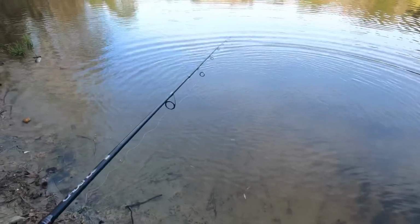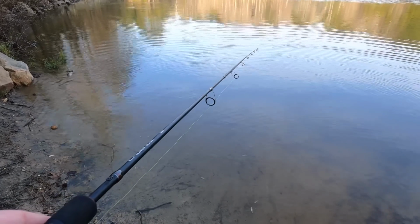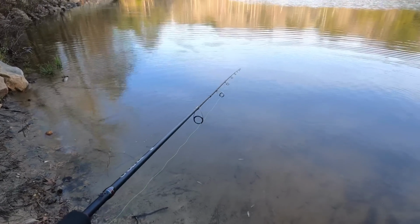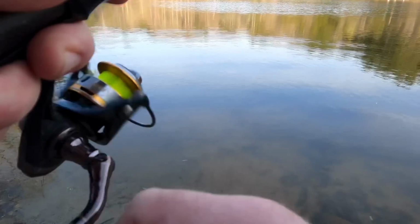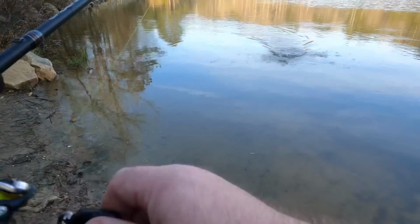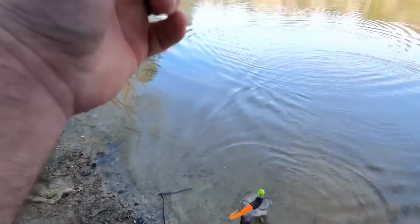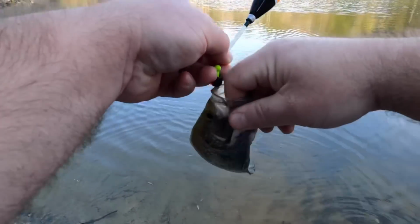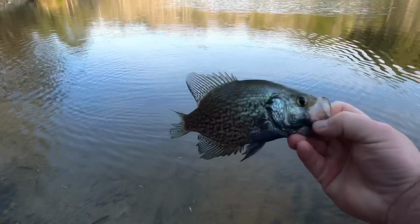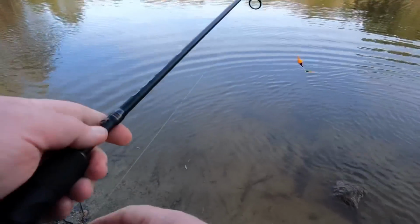All right, that's the last one. I'm telling you right now, these fish just started getting active too. Yeah, back to back. What? That's 3 in a row. What do you know? Look at that. Man, look at that one. That fish is dressed up. Let's see if I can do 4 in a row, man.